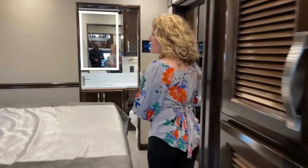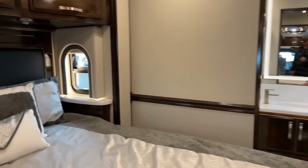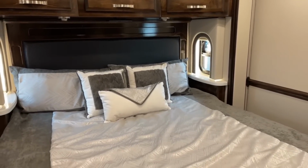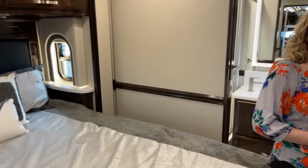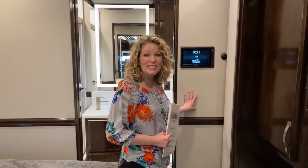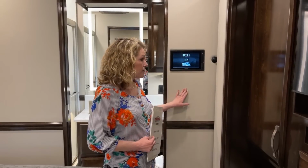We're going to start in the master bedroom. We of course have a king size bed. Everything in here is beautifully done, high quality. You might notice that there's no wallpaper or wallboard in here. This is all soft touch vinyl. What that's going to do is, for one, it's not going to go out of style, but it's also going to be very easy to clean. So that's something I really appreciated about this coach.